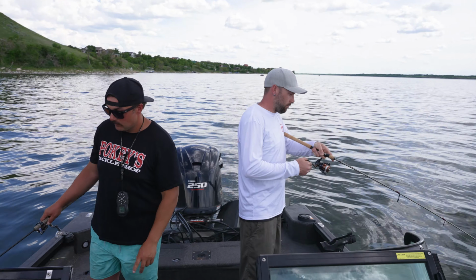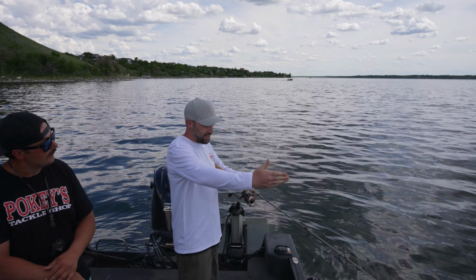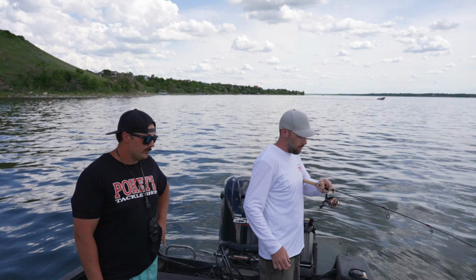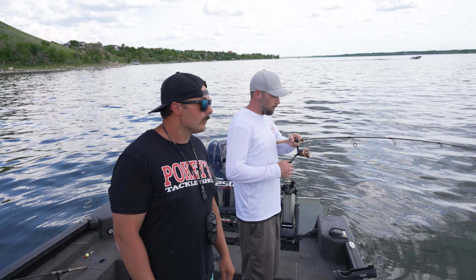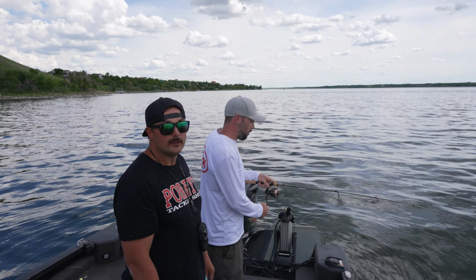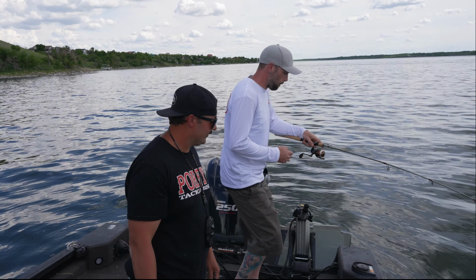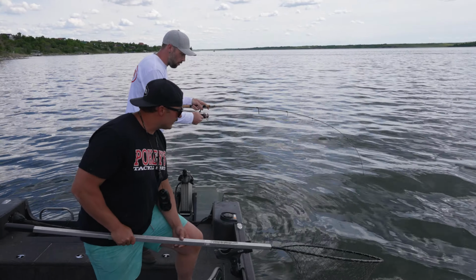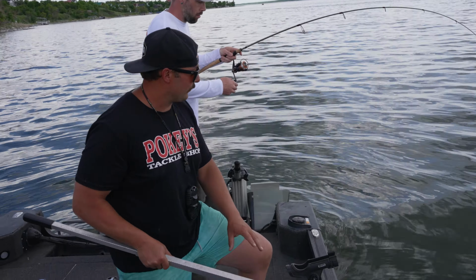Weapon. Absolute weapon. How's that one feel, buddy? It was just thrashing its head. Well, he's just sitting right on the break line. Bradley was on the ball with the jig change today. Says it might be really big. Luckily, you have the best net man in the business. The nice thing about going into Pokies, they're always giving us new colors to play with. Thinking Bradley found a winner.